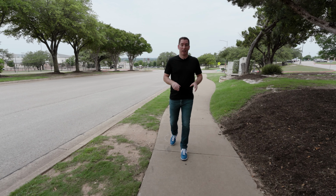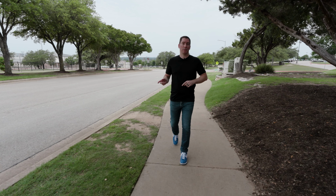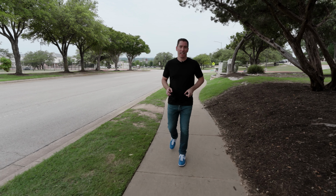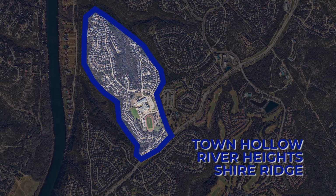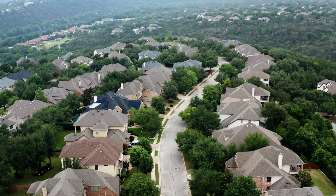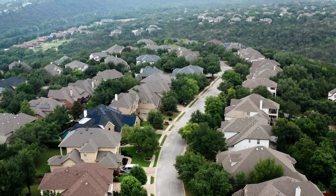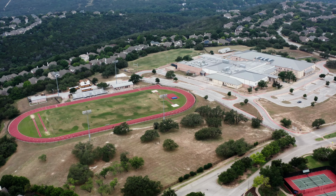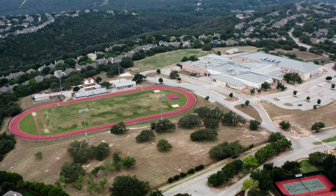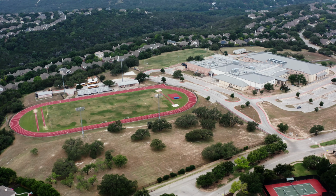If Westridge is all about space and privacy, this group of neighborhoods is all about connection and convenience. Town Hollow, River Heights, and Shire Ridge sit right in the heart of Steiner Ranch. And the biggest draw here really is the walkability. You can walk to both Laura Bush Elementary and Canyon Ridge Middle School. Plus you've got Town Square Park, the pool, tennis courts, and community center, all without ever leaving the neighborhood.